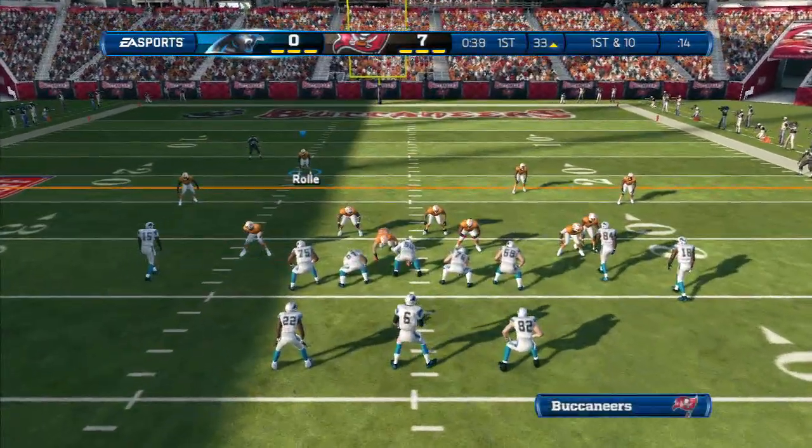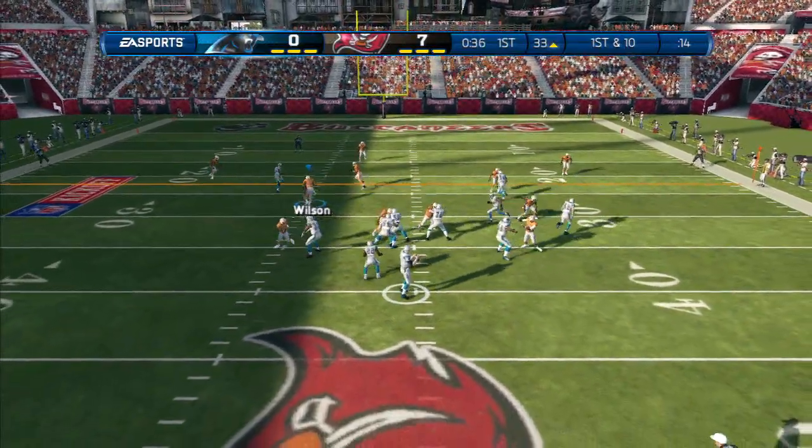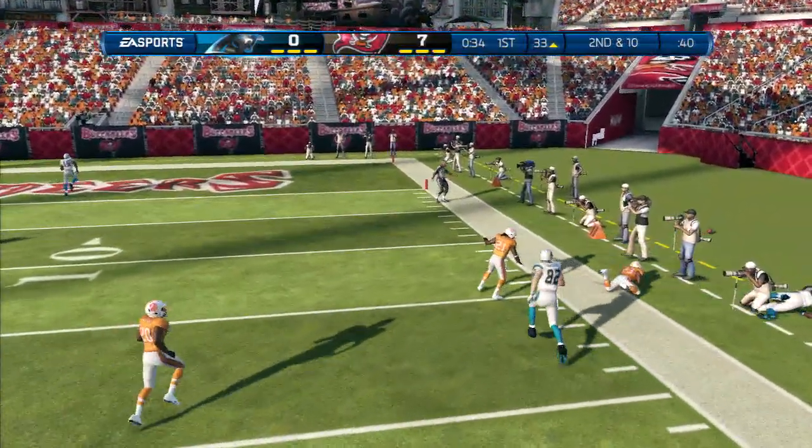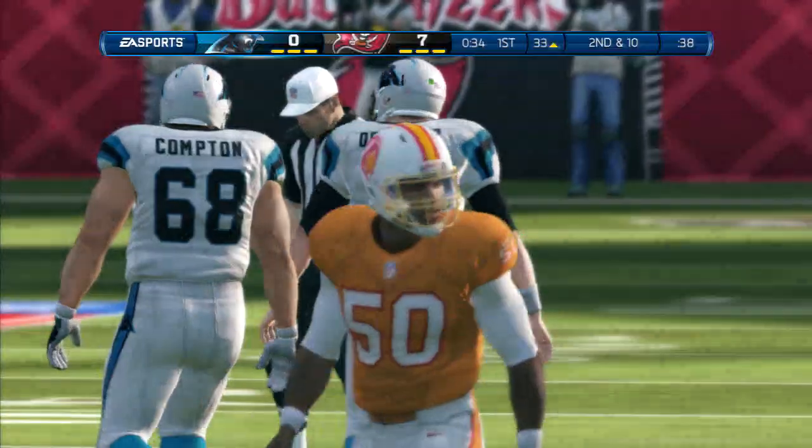First down. Offense readying for the snap. Out of the gun. Challenging the defenders to the right side. Thrown incomplete.